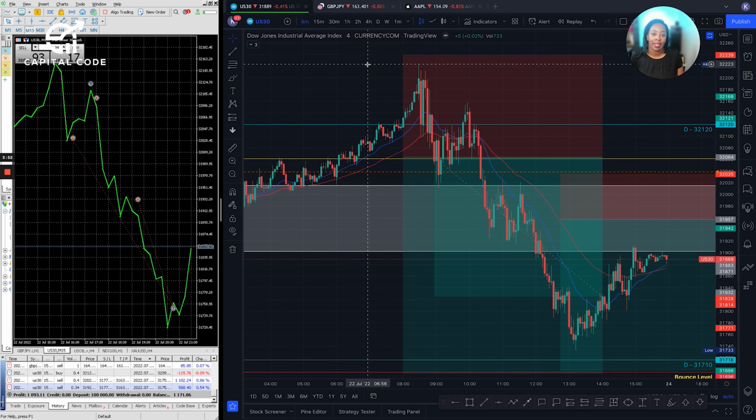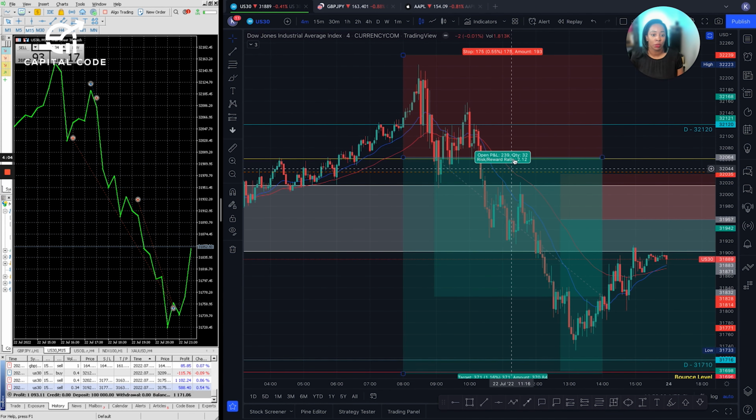So I was okay with risking that amount of money, and I believe for this particular trade I risked probably around $500. I thought that it was totally fine, mainly because my risk to reward ratio is about a 2. So I was looking to gain about $1,000 with this trade, and I definitely did.